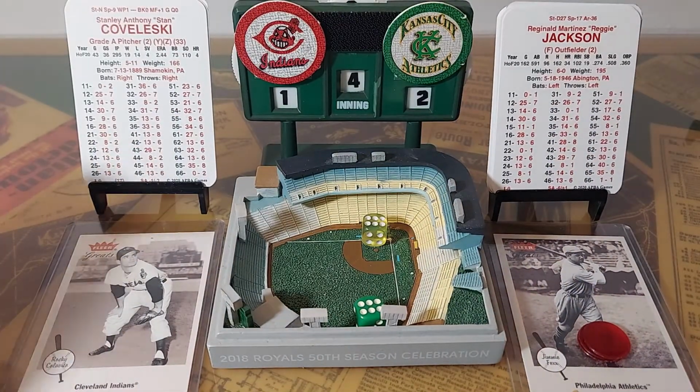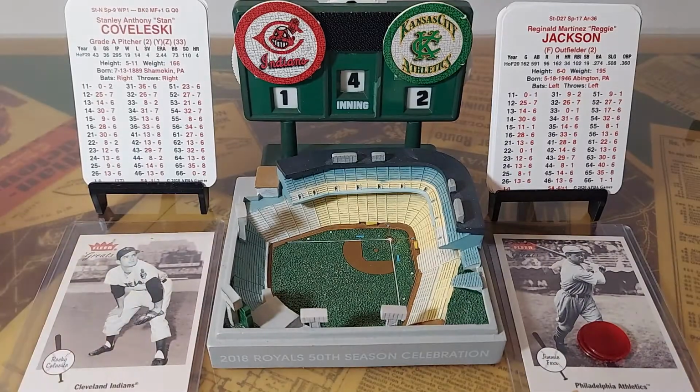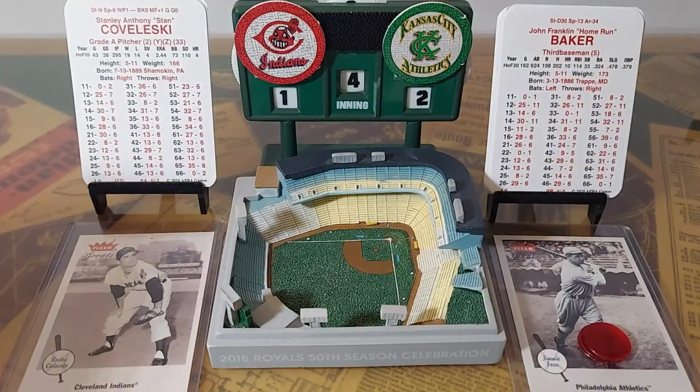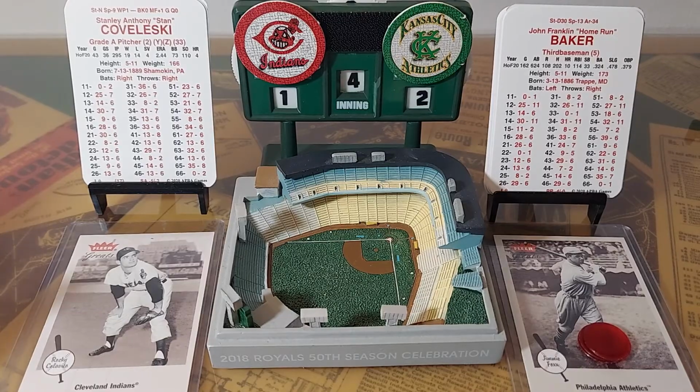Reggie Jackson. 21 is a swing and a miss. Strike 3. Saw him as a rookie with the Kansas City Athletics, Reggie. Very impressed by his arms. Did a lot of striking out as a rookie, but he looked impressive doing it.